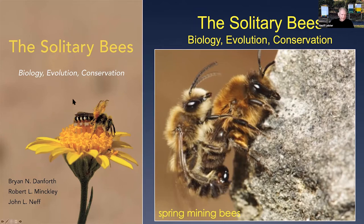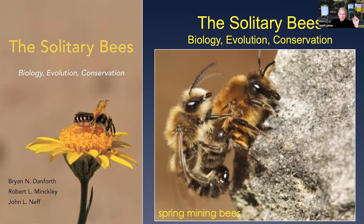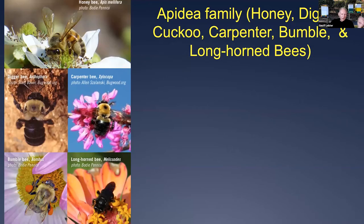There's an evening bee over here, which you see on the cover, with its hind legs sticking up in the air. It actually had visited my yard. I've got pictures of one in my yard of this same bee. It's called an evening bee. And over here on this side, you can see a little activity going on, mating of the bees there. And this is one of the mining bees, and they're very furry. You can see the hair on them.